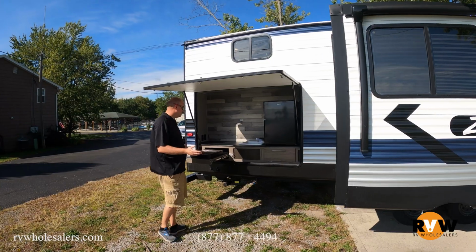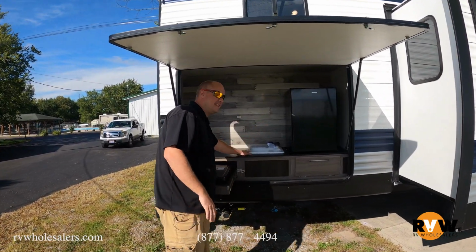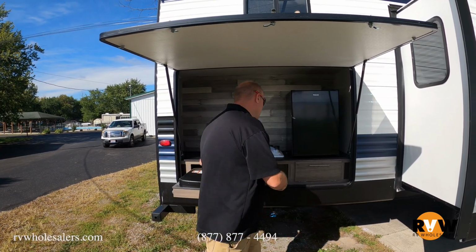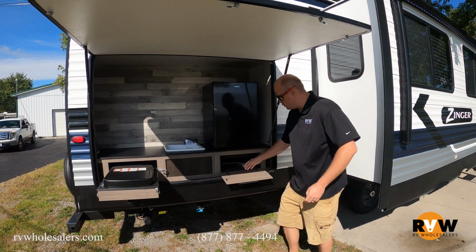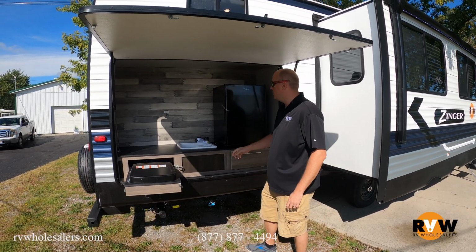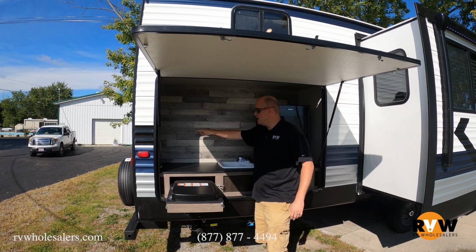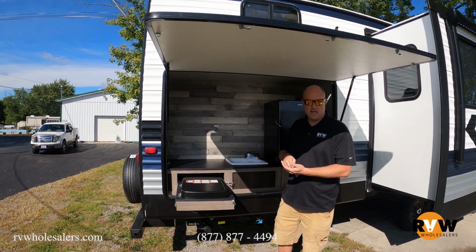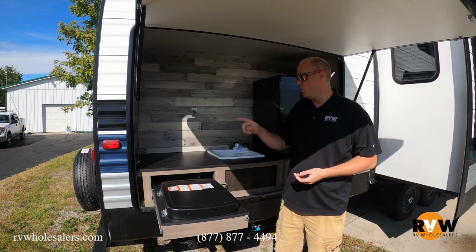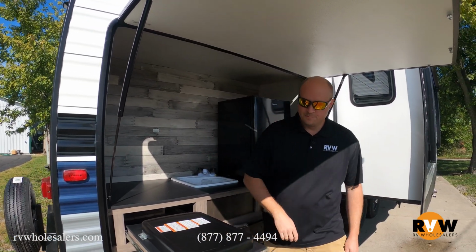Here's our outside kitchen. So this comes with your cooktop, your refrigerator, your sink that actually has the drain as well. And then you also have more storage for your utensils and everything else. It does come with a TV backer here. So if you wanted to mount a TV, it's already backed. They do have the plug-ins and everything for cable and 110 power already there for you. So you can just plug right in and mount right to here.